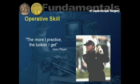I once had the good fortune of golfing with Gary Player, and he was amazingly good. And I said, how could you do these shots over and over again? And he said, the more I practice, the luckier I get. It's not something that has really permeated the surgeon's mindset. The concept of practice actually gets you to do better, and it does. And we've shown that with laparoscopic skills. It probably applies equally well to anything.